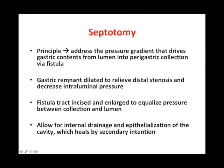So what they do is that the gastric remnant has to be dilated. Again, here the distal stenosis has to be taken care of. This can be done using a double balloon, or by using a balloon dilatation. And after this, the fistula tract is incised and enlarged. This allows for internal drainage and epithelialization of the cavity, which then heals by secondary intention or by granulation.